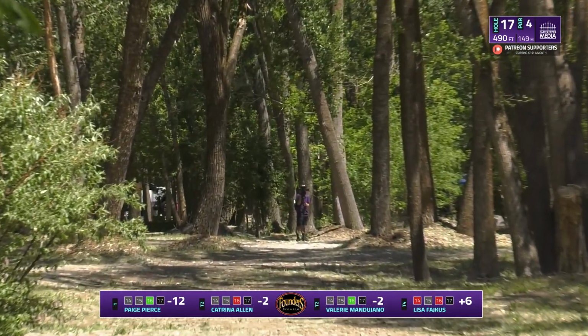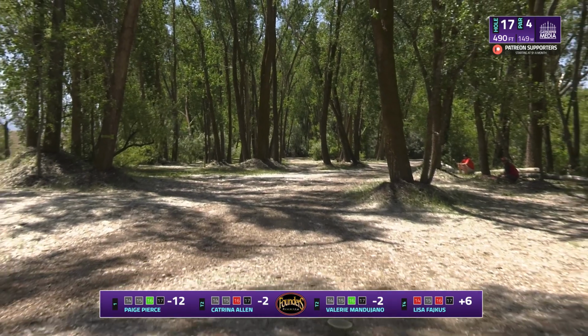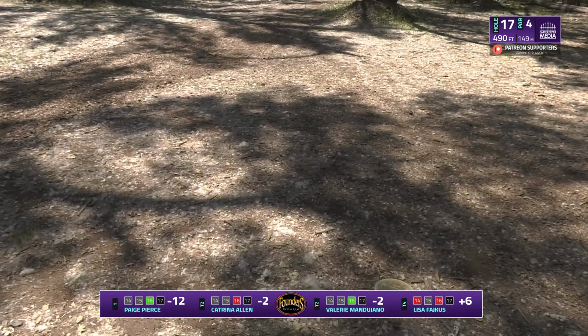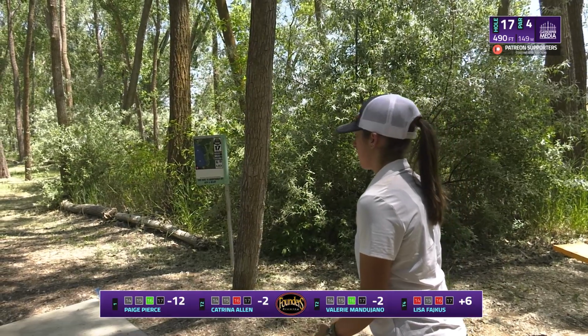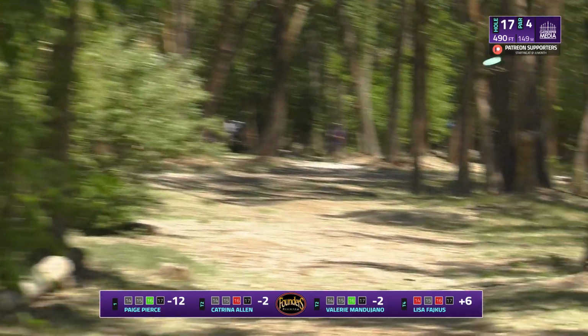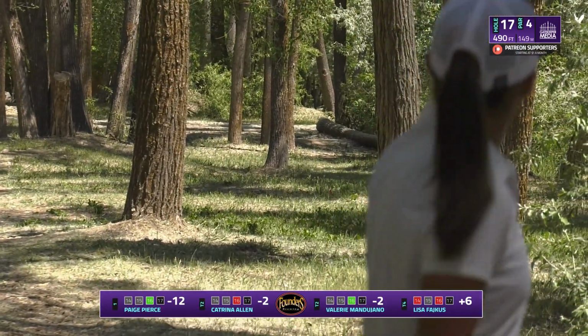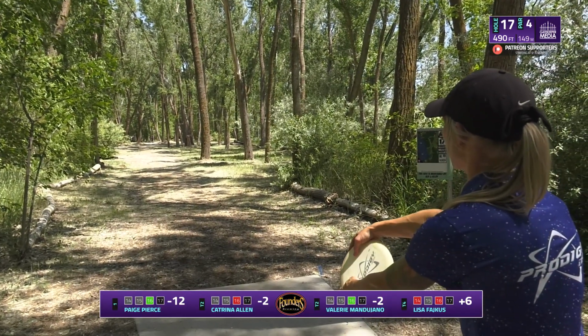Pick your poison out here, and look at this hyzer flip from Paige. Slow drift to the right as it never leaves the hyzer angle. It's in perfect position to attack the green for a birdie. This is a par 4. Oh, that's a little early. Ugh. Yeah, really the only true misfire we've seen from Valerie this round. You said it.